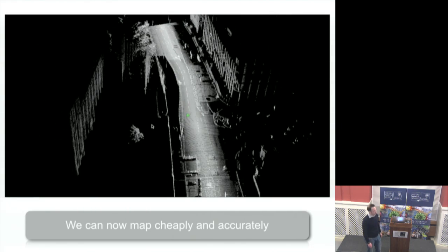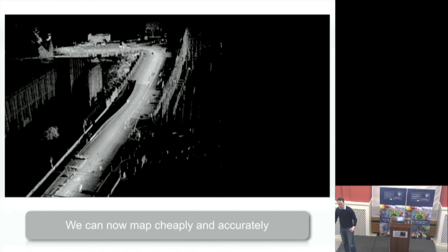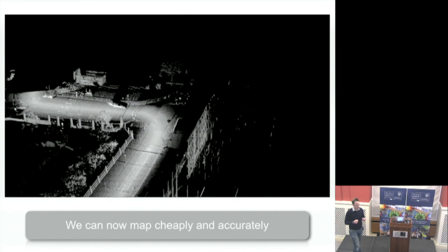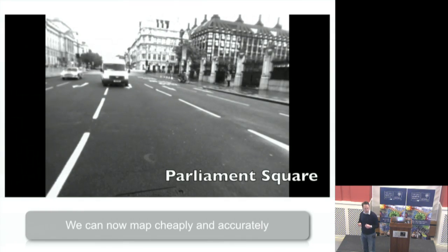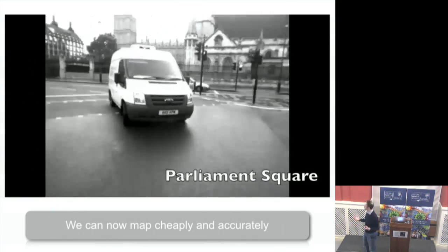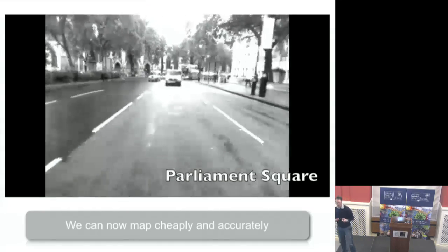Because for the time, it's pretty good, because we don't stop. We literally just hook this stuff up to a car, and we manually drive that car through London, and we get a centimeter-accurate 3D survey of what the world looks like at traffic time. So that's really interesting. We can now very cheaply and very accurately map the world.